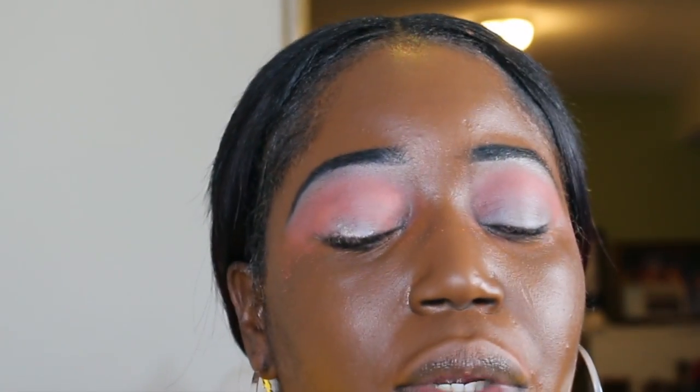Then I'm going to use another blending brush and take this purple shade here and put that into my crease and the corner of my eye.